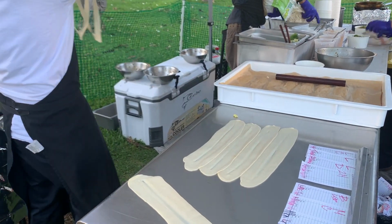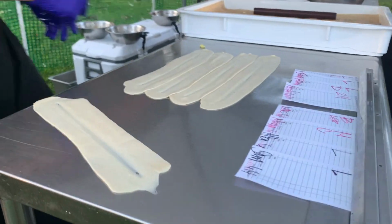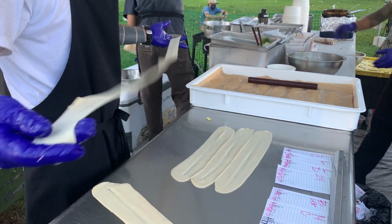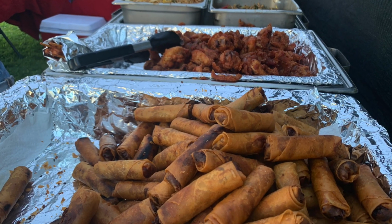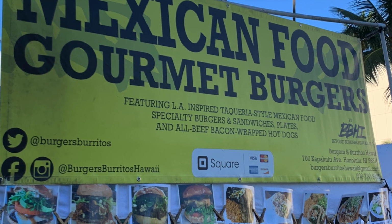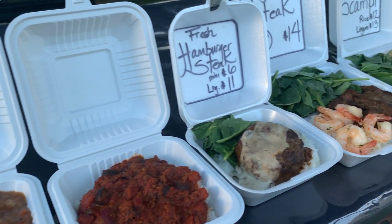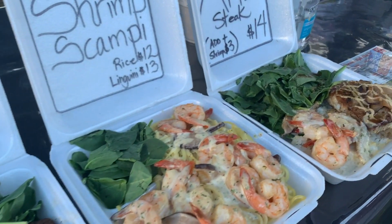Check this out. These vendors weren't just making food, they were putting on a show. We loved watching this guy make homemade ramen noodles. There were so many dishes to be had here, from spring rolls to Mexican food and burgers, dishes prepared on site with pork and steak and chicken and even seafood.